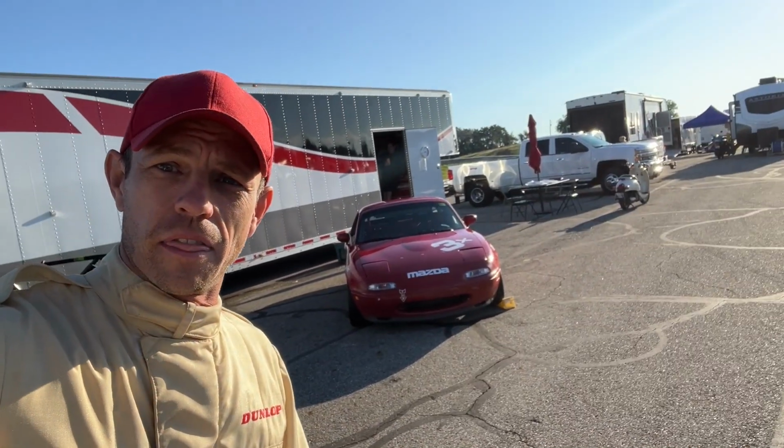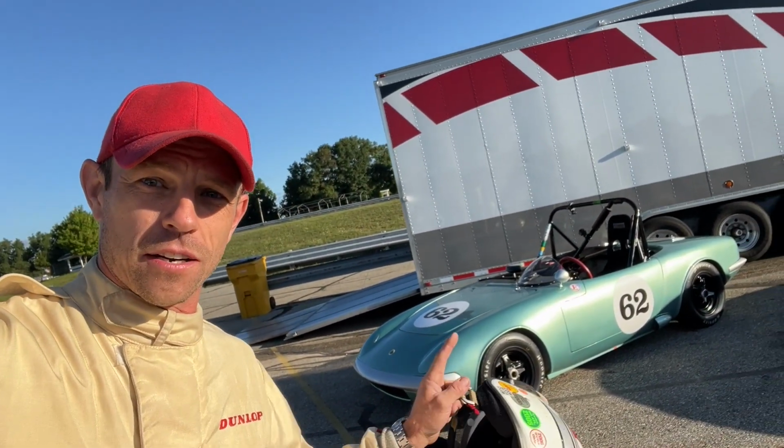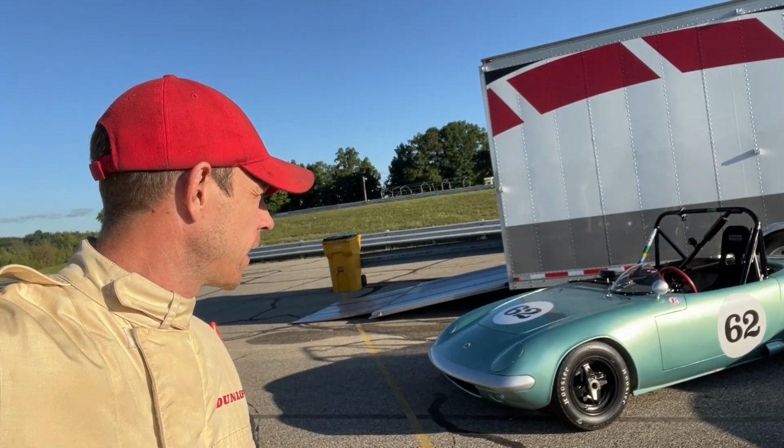Now, this particular car, obviously 1600cc, and would you believe that the Lotus Elan was so perfect, it inspired the Miata. And they say Miata is always the answer, and that's the acronym, but no, the Elan is here, which means the OG is in fact the answer today.